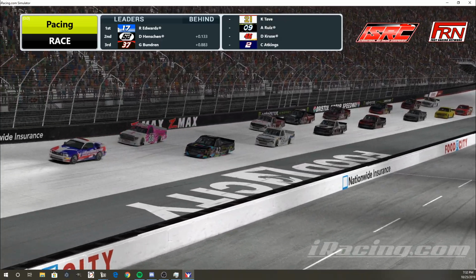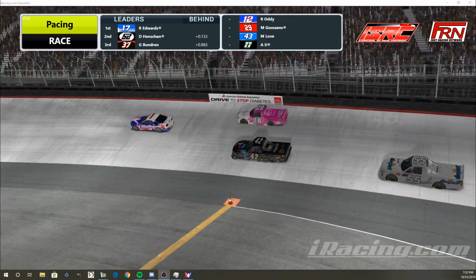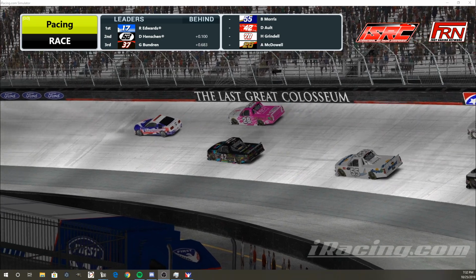Ladies and gentlemen, welcome to the Bristol Motor Speedway. Here tonight with the Big Evil Design Truck Series with the ISRC, also known as International Sim Racing Championship.